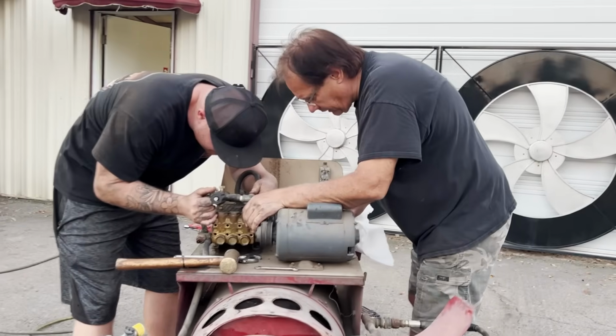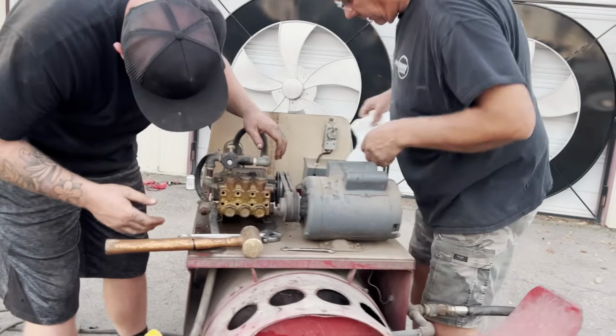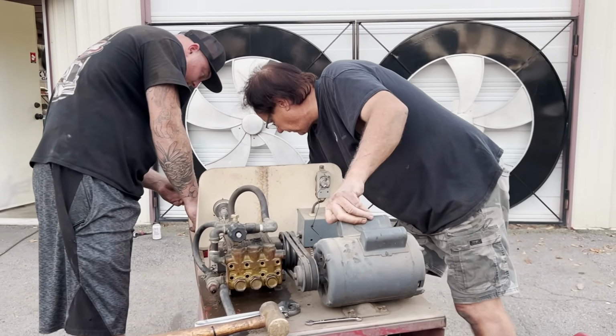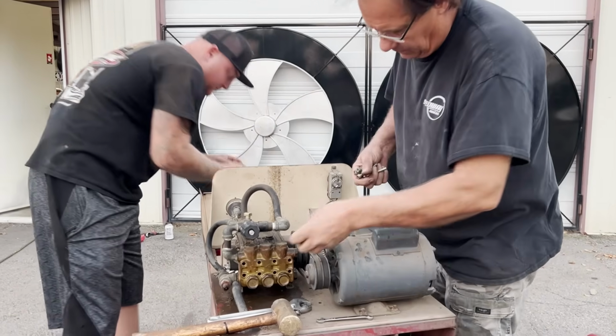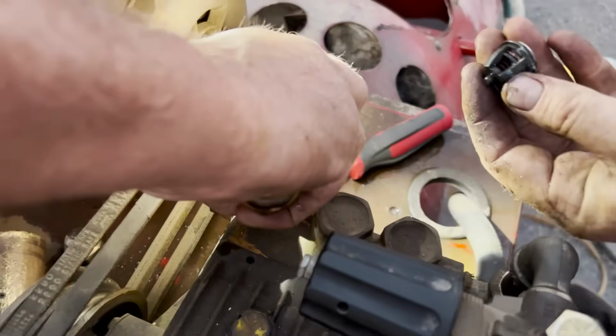Those are crazy, that ceramic piston. I've always wondered what that actually looks like. Grab that one on the... Let's put it, yeah, easy to get to. So I bet one of those is intake.